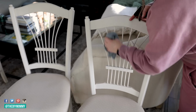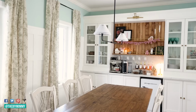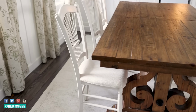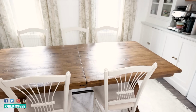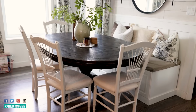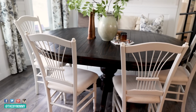Now, I don't know where to style these in my home, so I would love your opinion. Here's how they look in our dining room. I love how the off-white contrasts with the wood of our table and really coordinates with the rest of the off-white in this space. But I also really love how these look in the breakfast nook, again, against the wood table. I kind of like this leggier look in our nook to kind of showcase the pedestal table here.